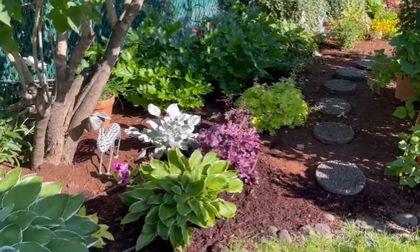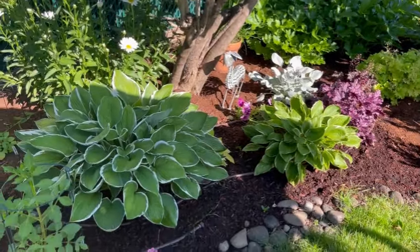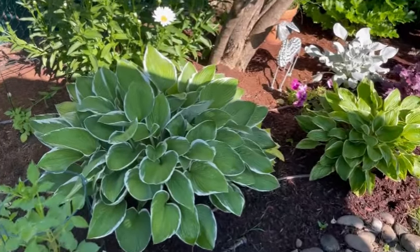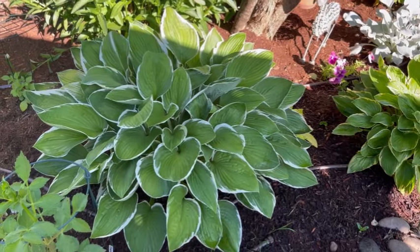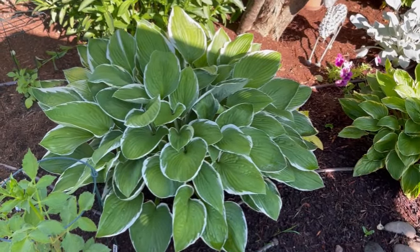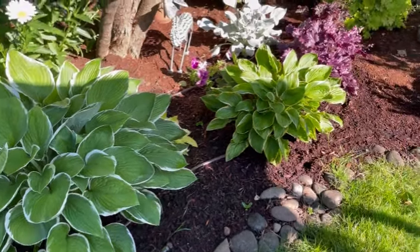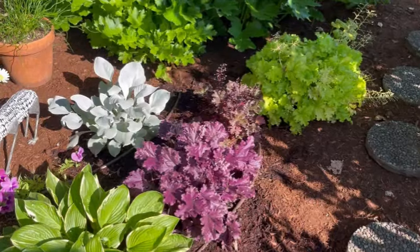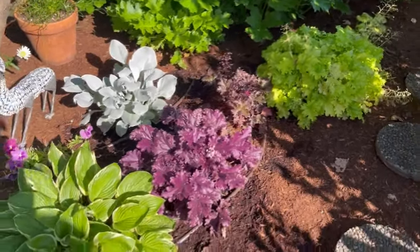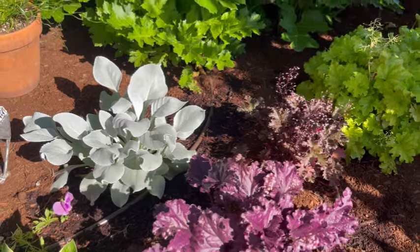I'm really loving this little spot in my yard as well. They're not really blooms, but I love the white edging on this hydrangea right here. I'm sorry, not hydrangea, hosta. The white margin, and it's just so big. It's one that's been in the ground for many years. I've got another hosta here, and then just this little area of foliage with the different, you know, the purple foliage, and then the angel wings.